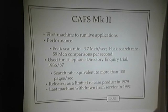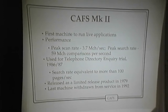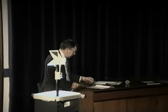It was also used for the telephone directory inquiry trial with live data from various parts of the country in 1967. The search rate of telephone directories was equivalent to searching telephone directories rated on 100 pages a second. That was released as a product in 1979. The last machines were withdrawn from service at the end of last year. The architecture is very similar to the machine that was first live in Steam Village in 1974. Now, what happened in between times inside the company?